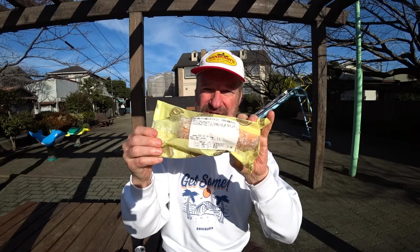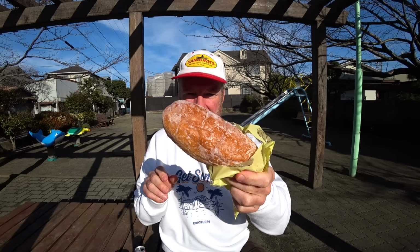They're calling this a fried donut. This is what it looks like. I don't know. Looks more like a hamburger bun to me. Really? Is this a donut? I see the powdered sugar on it, but I'm not so sure I'd call this a donut. Let's have a bite, shall we? Going in for a bite. It's a dinner roll, that's all it is. It's a dinner roll that's got powdered sugar on the outside.